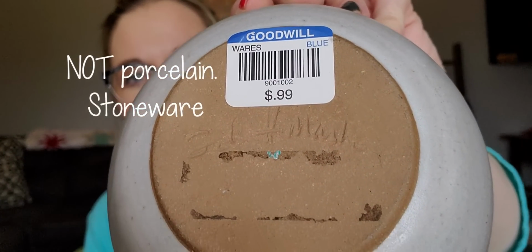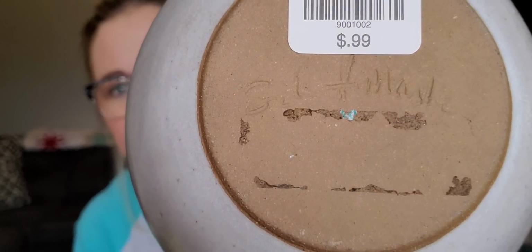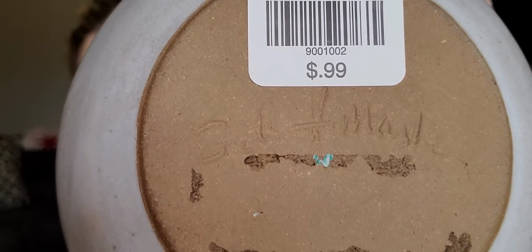But I found this little bowl and this flower frog was inside it and it didn't have a price. But I wanted this bowl. Let me show you the bowl too. It's just a really pretty, nicely quality made porcelain pottery bowl and it was 99 cents. Now I am having a hard time making out. It is signed, but I'm gonna have to do some research. It looks like Seth Harrish. I don't know. Maybe you guys will know, but it's Seth something.